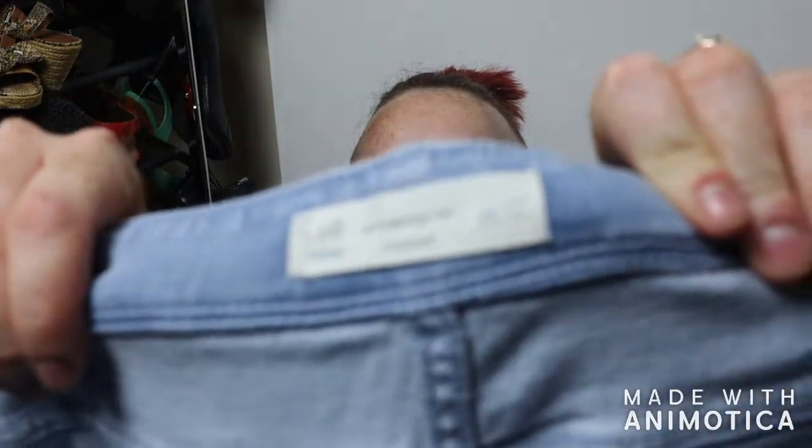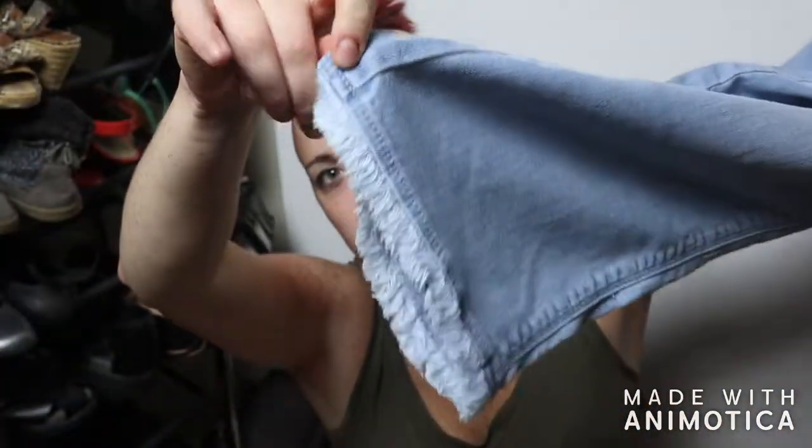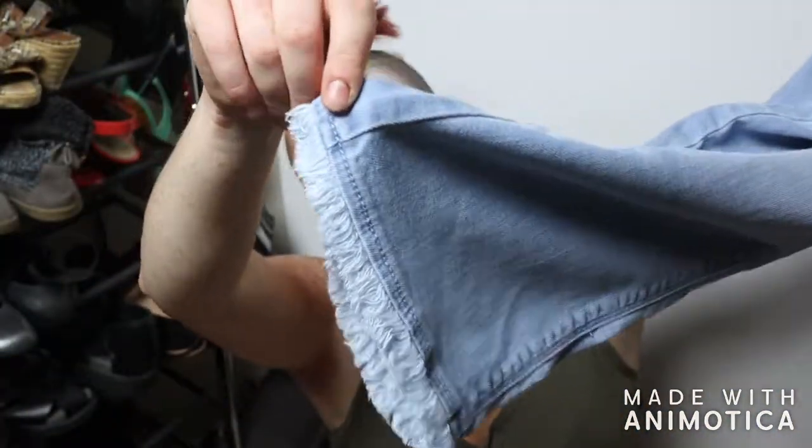And these are J. Jill Authentic Fit Cropped, size 12. These are actually like a frayed hem. They're not a released hem, but they're just a frayed hem. And they're a light wash.